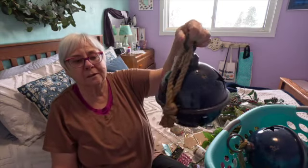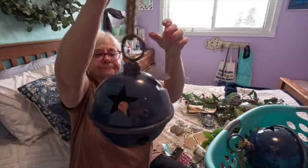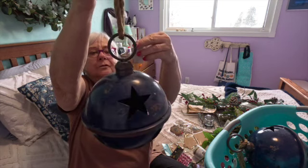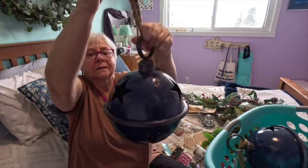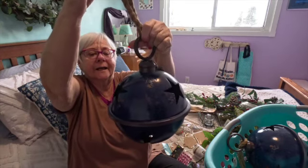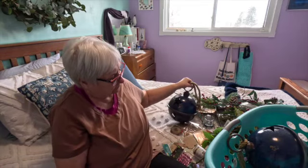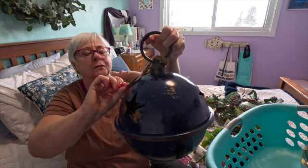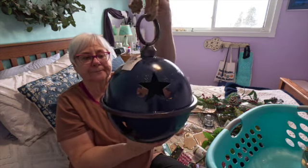And then she had these great big jingle bells, and I couldn't resist. And I'm not sure if I'm going to hang them out this winter for fun. This one cost me $20. It was regular $39.99. That's the smaller one. So it was $20. And the large one was $49.99. So it cost me $25.